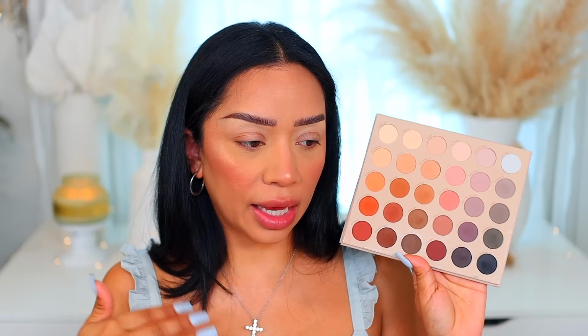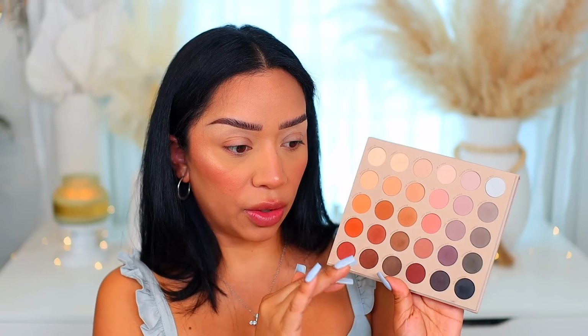As I was scrolling through the Ulta app, I noticed that they dropped the Gone Mattes palette from ColourPop. This isn't new, but I think they just got it into Ulta. So if this is something that you've been wanting, I'm definitely going to play with it today. I was looking at it and I was like, what colors do I want to play with? And since I am wearing a cool toned shirt, I definitely want to stick with the cool tone. So we're going to play with the purple aisle. I will try to use every single shade. I love doing that anyways.